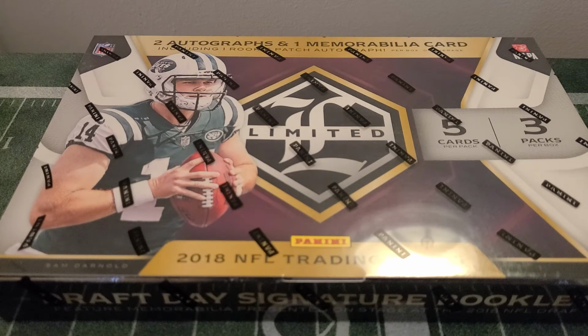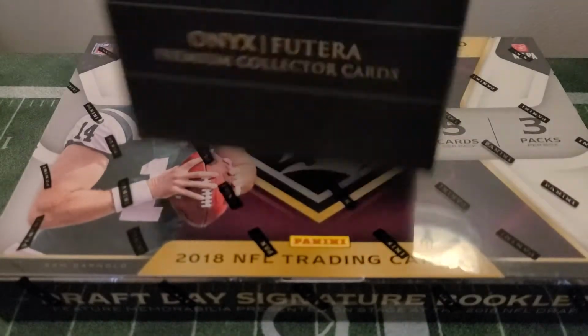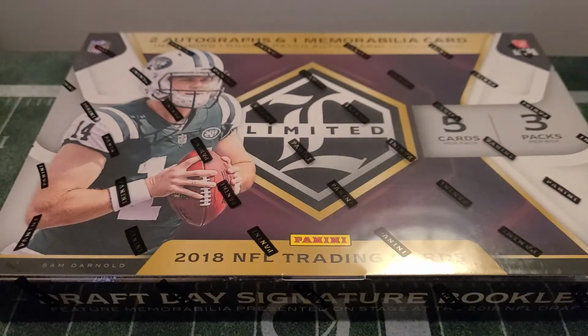Number two, this came out of, what's it called? I don't know if I'm pronouncing this right, to be honest. Onyx Futera Unique Baseball Prospects and Legends. This is a pretty cool box. I opened this off camera because I didn't know what to expect. I can't get it zoomed out enough, but this is a pretty awesome box. Number two, this was the one guy that I really knew that I pulled an auto of.